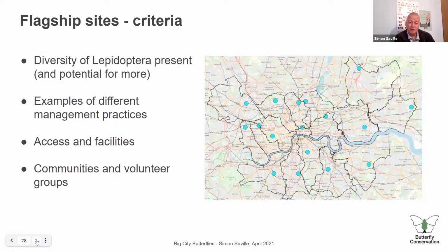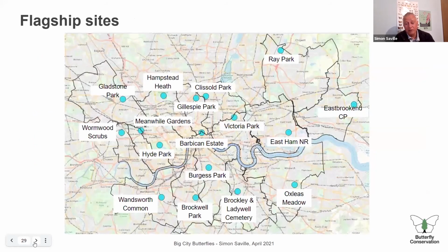Examples of different management practices in the sites, and good site managers. Important that they had good access for all sorts of people with different abilities, and facilities like toilets and meeting rooms and so on, so that we could run events. And particularly important, they had community groups, friends of groups, volunteer groups, etc. The green dots there show where they are, and this slide shows the ones which we selected.